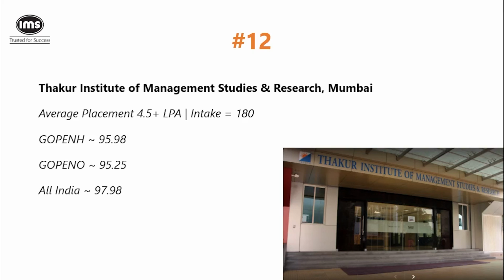At number 12, we have Mumbai Institute, which is Thakur Institute of Management Studies and Research. So this one has an intake of 180. If you look at the cutoffs, it's in the range of 95 to 96 for open home and open outside home university candidates. For all India, however, the cutoffs are higher, almost reaching 98 percentile.